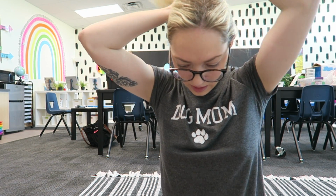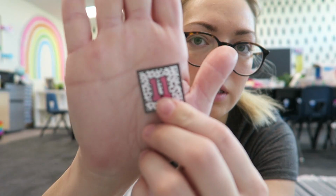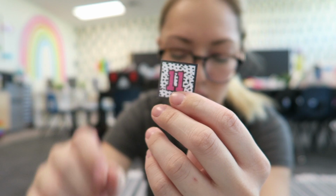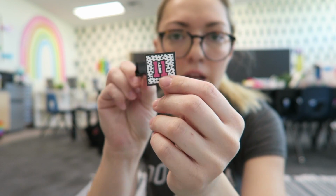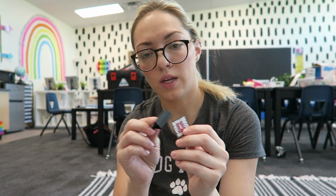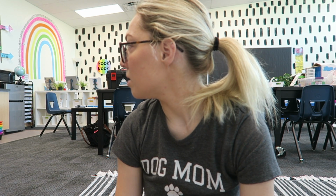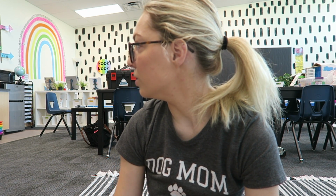Basically, in my rainbow decor pack that I have on TPT, I made these little labels, and it just has the student number. I take a binder clip, hot glue it to that, and then stick this in the mailbox slot so the kids know exactly which mail is theirs. So I'm missing a couple numbers. I just want to get them all up so I don't forget and have it done with.